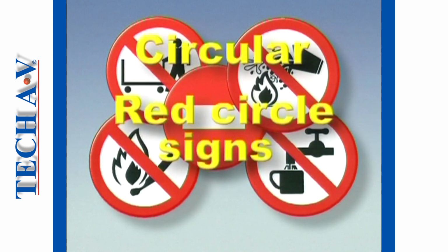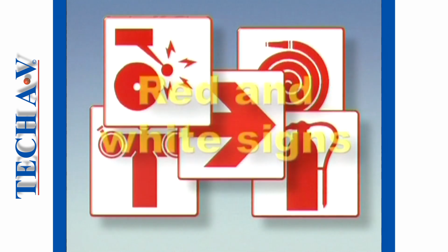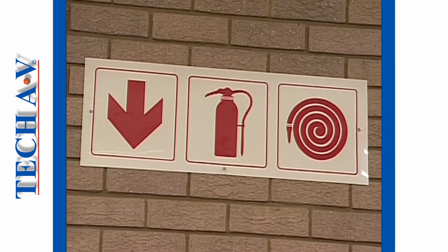Circular or red circle signs prohibit you from doing something, such as entering a hazardous area. Yellow and black signs provide warning of a local hazard or condition, and red and white signs identify the type and location of fire equipment, which we will focus on in this module, Module 5. These signs always identify the location of fire equipment.